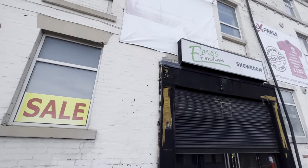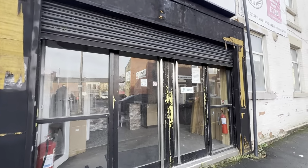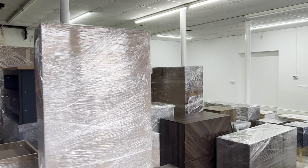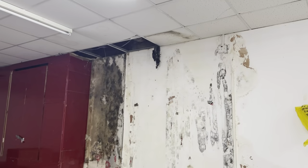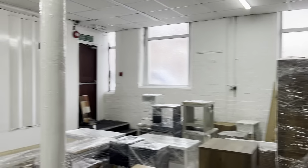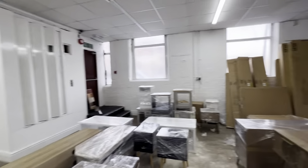That used to be a furniture store, Emmy's furnishing showroom. Let's get inside. As you can see, I just turned on the lights and we already did some renovation over here. It was a bit dirty before and still it is, but the renovation is going on. It's in the process. We have some bad things happening here. I don't know what happened here, but yeah, we're gonna do that as well. And after renovating this whole place, I'll give you a final tour. It was an abandoned showroom, but now we just rented this place and we're gonna make it ours.